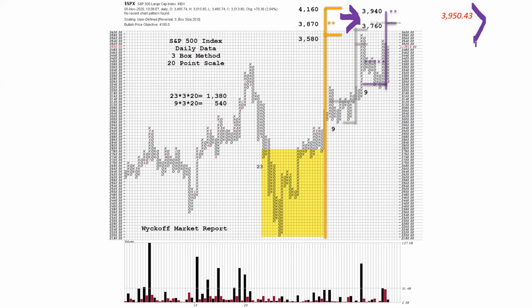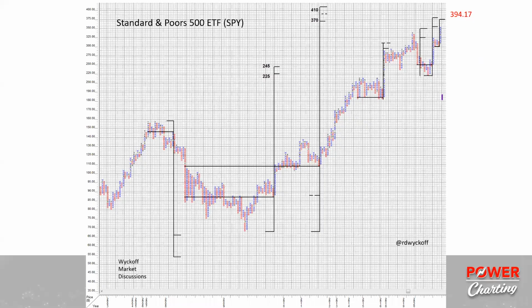So far, what I see is a high of 3950, which is just 10 points over the high of this count and still within the high range of this price objective.